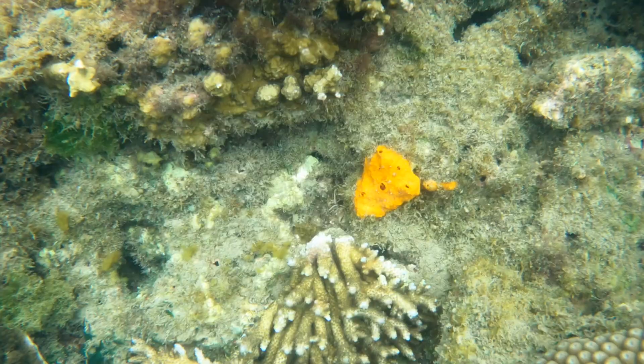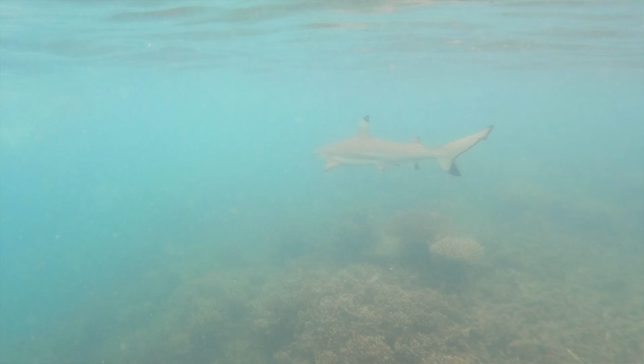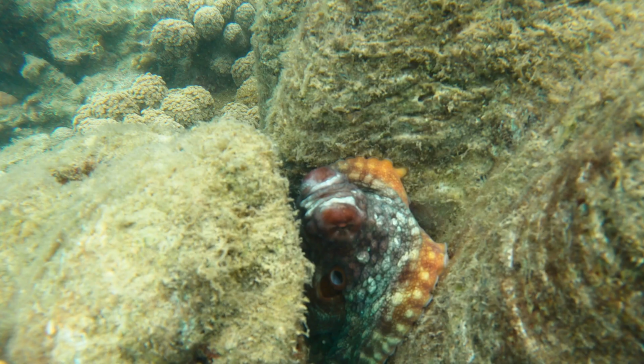Just finished up with our snorkeling. I love that. Beautiful. It's stunning out there. There's so much coral, so many different colours, loads of different fish. We saw a reef shark. Yeah, reef shark. And then there was an octopus. Oh yeah, in between the giant clam. That was cool. So there's heaps to see.